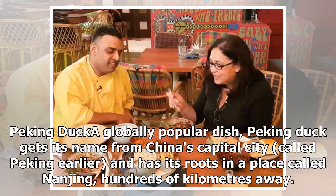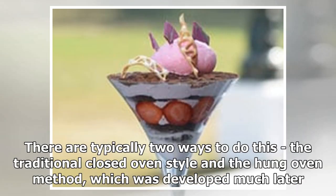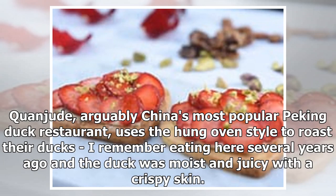3. Peking duck, a globally popular dish. Peking duck gets its name from China's capital city, called Peking earlier, and has its roots in a place called Nanjing, hundreds of kilometers away. The art of cooking a good Peking duck rests heavily on how well the duck is roasted. There are typically 2 ways to do this: the traditional closed oven style and the hung oven method, which was developed much later. Guanju, arguably China's most popular Peking duck restaurant, uses the hung oven style to roast their ducks.